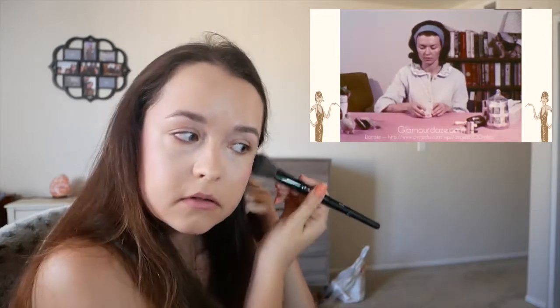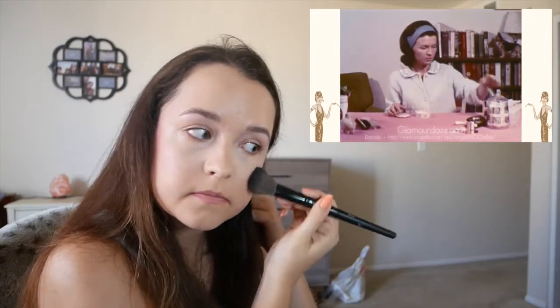Powder sets and blends your makeup. The simplest powder to use is a colorless, translucent one.